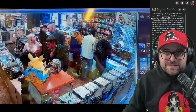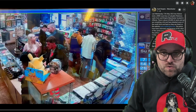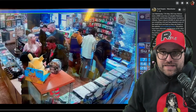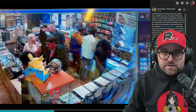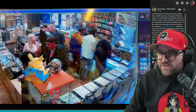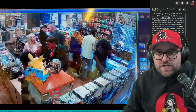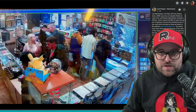Last Wednesday, 17th of May, 2023, two thieves stole a 4,000 count box of valuable Pokemon cards from Card Empire Manchester, located in Afflecks. There's about £20,000 of cards, not the weight, the monetary value of cards, and we are compiling a list and have detailed scans of the cards front and back as they are listed on the website, cardempire.com.